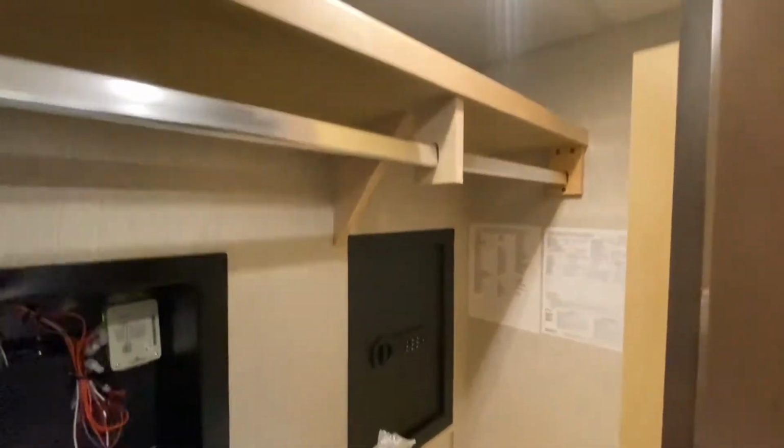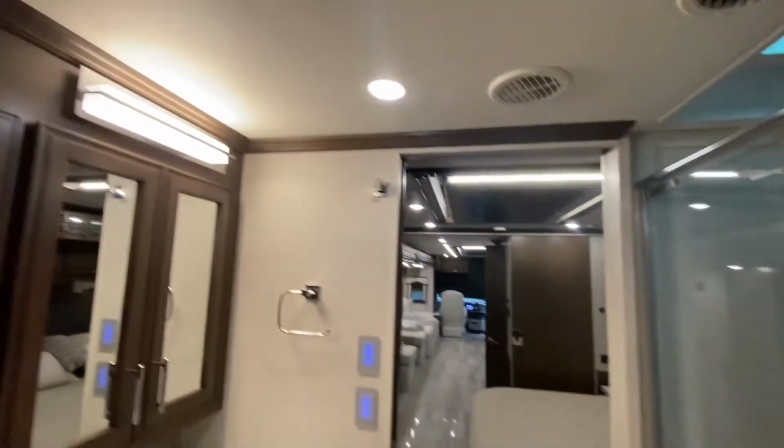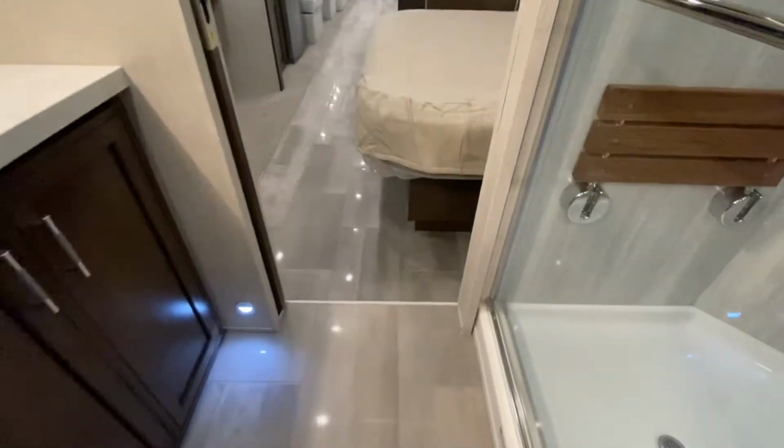We got a washer dryer combo in your back closet here. We got a safe, that's for your gas money. Beautiful, beautiful closet. This here is for the dinette when you want to turn that into a bed. Finished work in a Newmar is absolutely unreal.